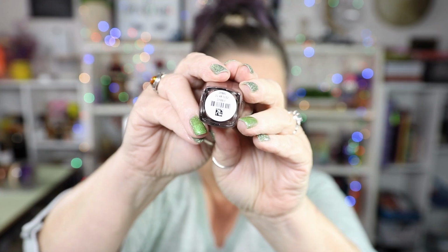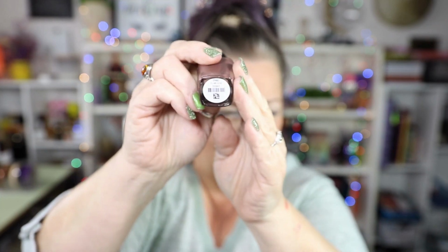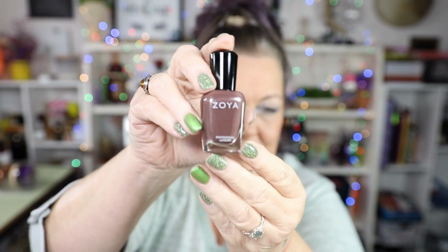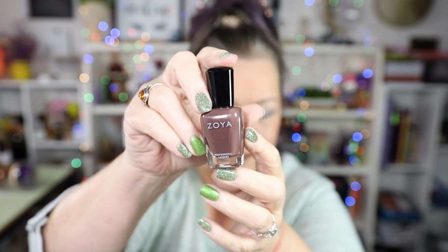One of the shades in this box, this shade right here, the name of this shade is Debbie. Can you see it? I know my light's kind of bright. I'm trying to figure out my light, y'all. Debbie is the name of this shade. It is a beautiful, beautiful shade.